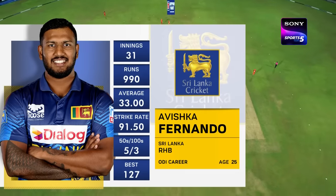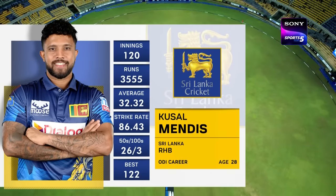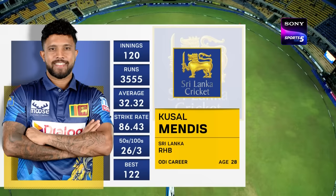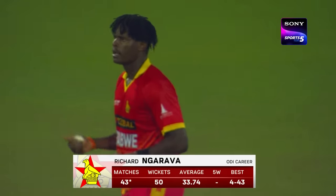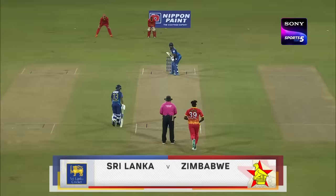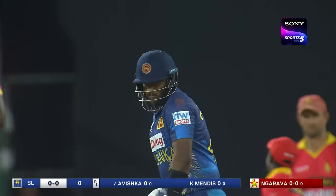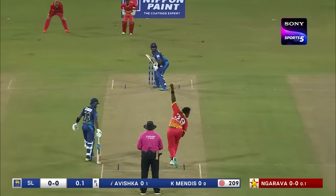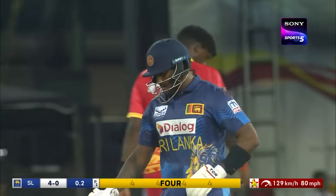Already got the 2 openers out there, Pathum Nissanka and Kusal Mendis. His partner, Kusal Mendis, runs machine, captain of the Sri Lankan team. Richard Ngarava bowled very impressively in that last game. Figures of 4 for 43. Let's play indeed. We're all set and ready. Here's the first ball. Nissanka getting a fairly wide delivery on a length. He's more positive now. This is a quality stroke to get off the mark. This will help him ease his nerves.